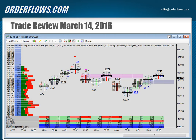Okay, so this next trade I'm about to show you, it wasn't actually a trade. It was a trade that I wanted to take, but the market didn't give me the entry that I was hoping for. This is in the bonds. This is on a 4-range chart. We are working our way up. We hit a high. We got a divergence. We got a ratio of 81, so it's indicating a small print up here near the high, and we're starting to come off. Then in this next bar, I see the strong negative delta forming.